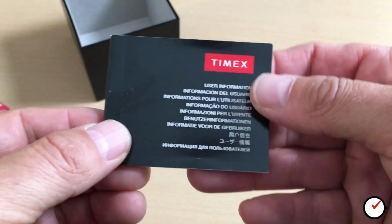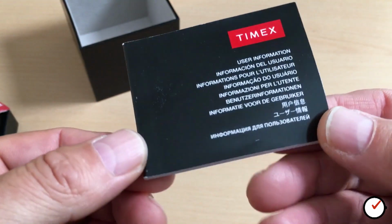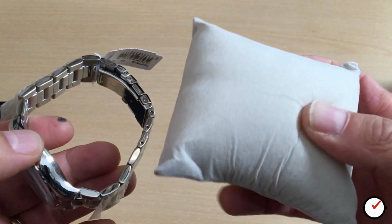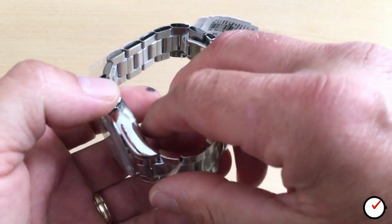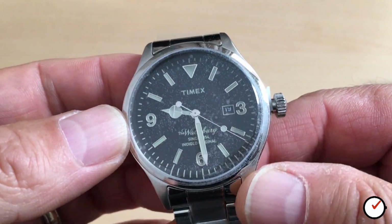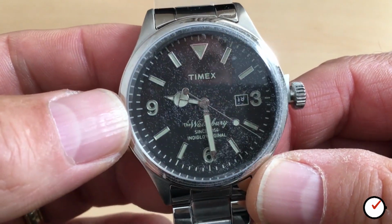Very quickly, we have an instruction manual, a user manual, very, very basic. We shan't really go into that. So getting these out the way, coming back to the watch, comes on a very nice cushion. Very nice cushion, very comfortable actually. I may use that at some point. And this is the watch. Now, as you can see, it is pretty much a Rolex homage, and this is what caught my attention.